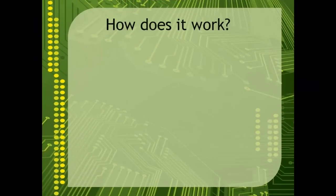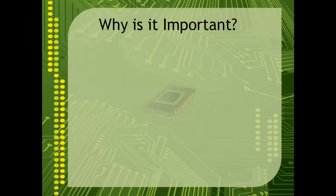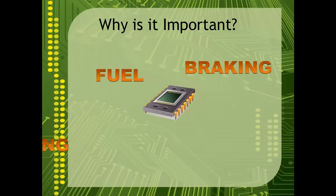How does a computer in a car work? The ECU receives signals from the sensors that are attached to critical components of a vehicle. The sensors all feed information back into the computer via a wiring harness that connects to these pins. These sensors are also known as input devices. Each of these sensors can contain one or multiple microprocessors, sending information back to the ECU. Based on the instructions that are flashed in the computer's memory, decisions are made on fuel management, braking, steering, and safety features.